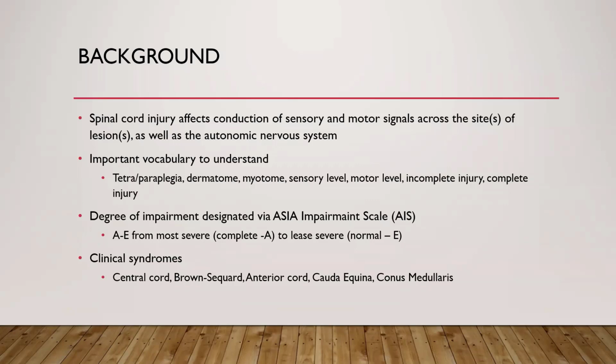Sorry, just to interrupt you real quick. For the ASIA classification, I think one of the important points is for the E, right? E being normal, or not having a spinal cord injury. That only applies to somebody who had a spinal cord injury at some point and then progressed to being normal. Otherwise, we would all be ASIA E. I actually learned that while reading this paper, and I thought it was interesting. I would be an ASIA E otherwise.